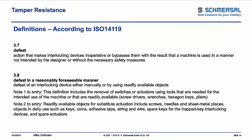The second point in Note 2 is things that you can use in substitution, like screws, where you saw in the contactors, being able to get to the control cabinet and purposely turning those contactors and locking them on with screws. Being able to use other objects to bypass something, such as keys that I'll show you. So this is the definition out of ISO 14119 of what a reasonable, foreseeable manner really means.